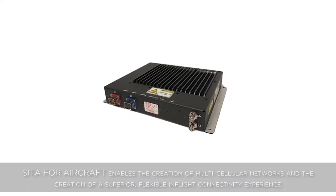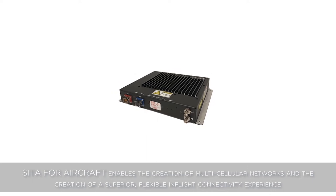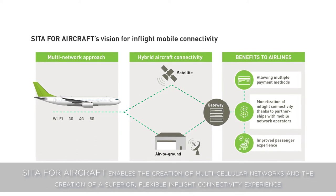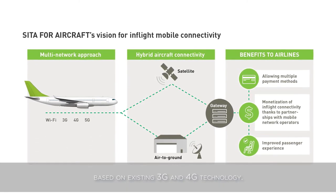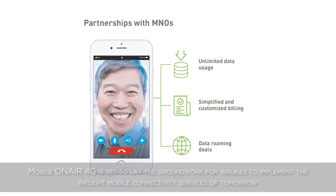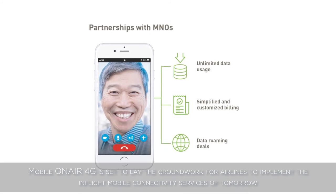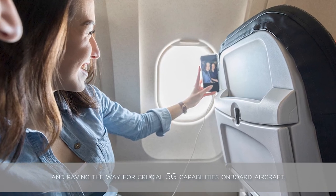CETA for aircraft enables the creation of multicellular networks and the creation of a superior, flexible in-flight connectivity experience based on existing 3G and 4G technology. Mobile on-air 4G is set to lay the groundwork for airlines to implement the in-flight mobile connectivity services of tomorrow and paving the way for crucial 5G capabilities on board aircraft.